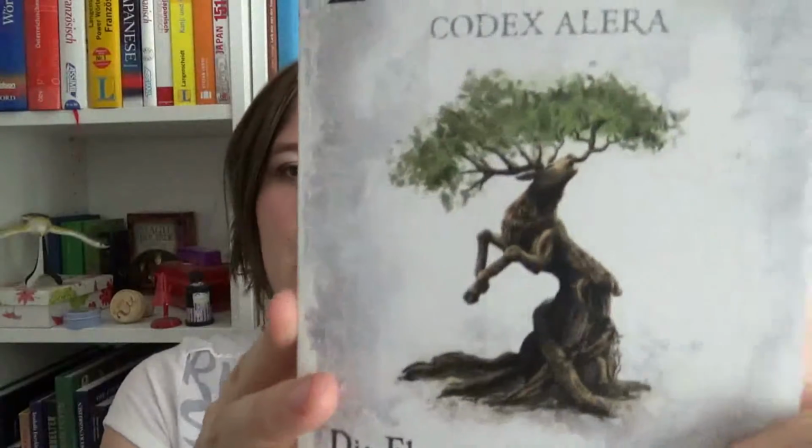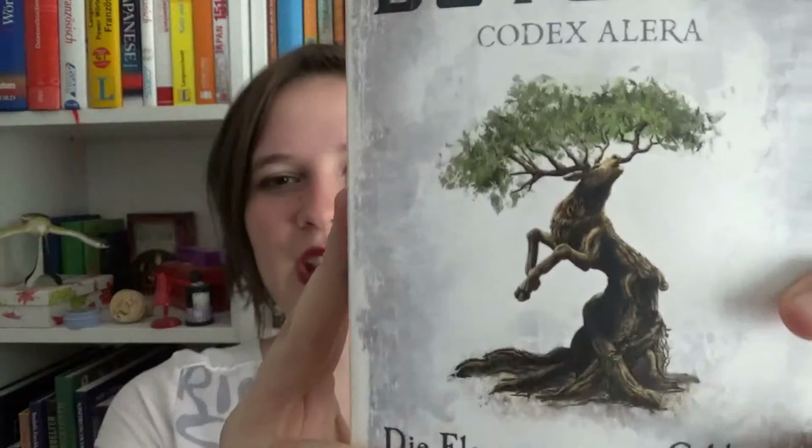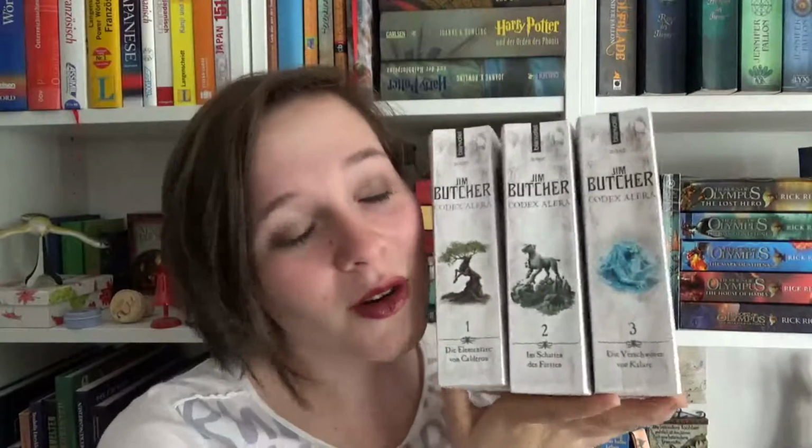I think as far as fantasy covers go, this is pretty ugly, I would say. On the other hand, that might be because I just think the German covers are absolutely beautiful. They are all very simple and grey, and each one has a design of an elemental on the cover. Here it's a tree in the form of a stag. Also, can you argue with this? Look how beautiful they look on a shelf. So this point is just no contest at all. It goes to the German cover.